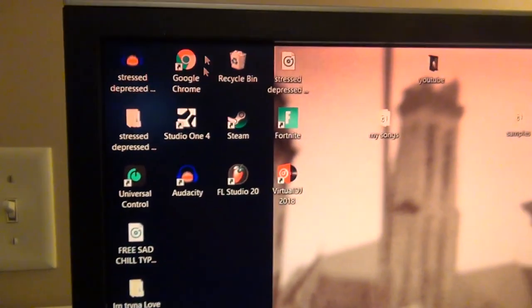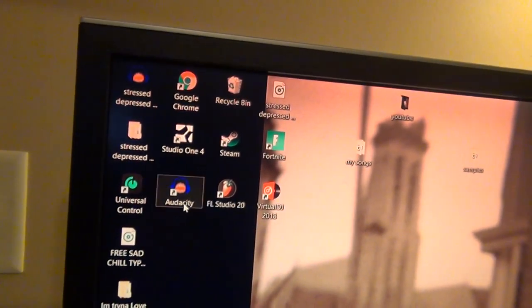Then I'm guessing y'all are going to want to know the software I use. The first software I use is Studio One, right there. And then I also use FL Studio, Audacity. I use free programs. Studio One wasn't free, I will make that a fact. I'm working towards getting Pro Tools, because that is an awesome program. That is my dream, to have Pro Tools one day.